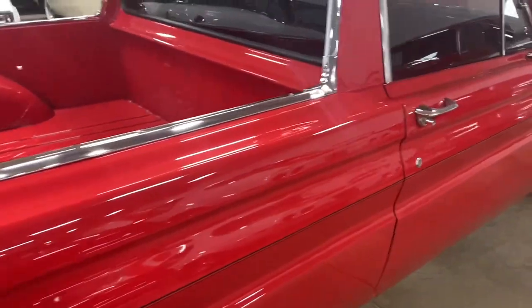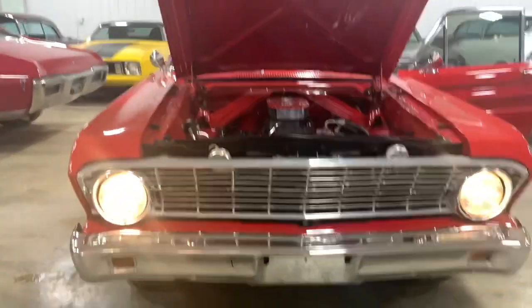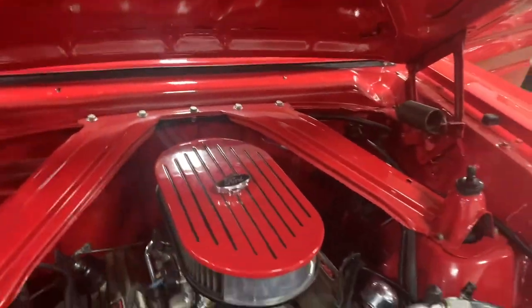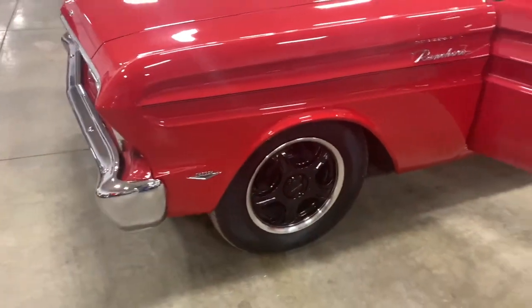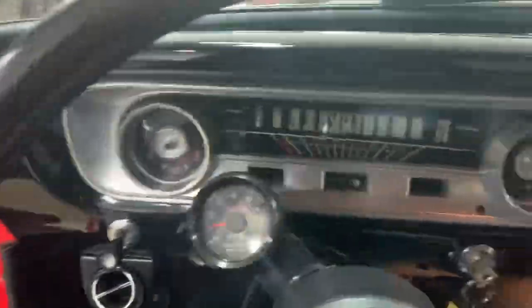These are very hard to find, this good a condition. And it's very driver friendly with that 5-speed Tremec transmission in there. Good running engine.